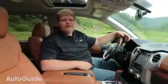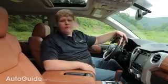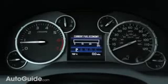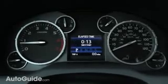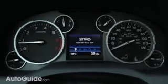Technology has been stepped up on this truck too. You get Toyota's latest version of their Entune infotainment system, which includes things like Pandora, satellite radio, and navigation. There's also a new 3.1-inch screen in the info cluster. Toyota even eliminated one of the gauges down there to make it even simpler to read, and the screen only shows you one bit of info at a time, so at a quick glance you can get what you're looking for. Particular attention was also paid to the storage in this truck.